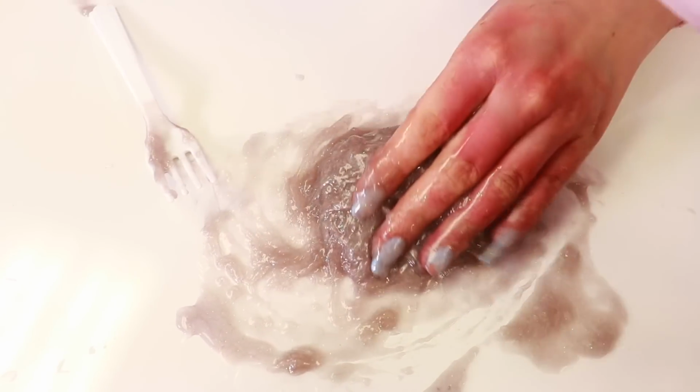Okay, let's activate it now. Okay, almost done. Ooh, look at how that looks. This looks cool. These are some cringy hands right there. Here is the slime. Beautiful. Am I right or am I wrong?